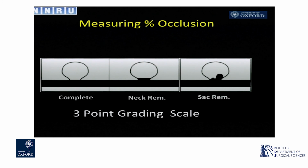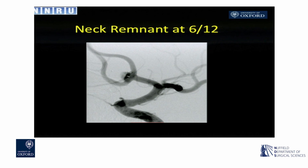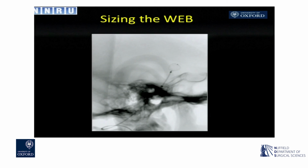So we grade them. You can see this would be a remnant aneurysm. This is at 6 months. You can see that this is a neck. And then at 2 years, the neck of the aneurysm is healed and the aneurysm has been cured.